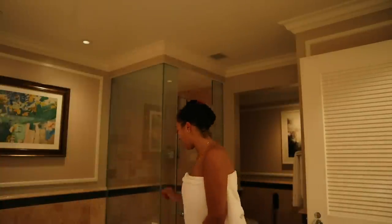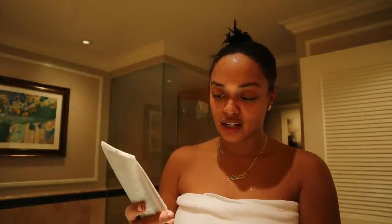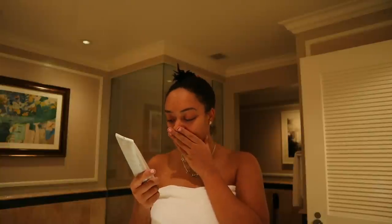That was a bomb shower. Halfway through washing my hair, I was like, wait, didn't they give me shampoo and conditioner? I was using the one in the shower, which was still fine. But then I grabbed the Paul Mitchell Clean Beauty 95% natural origin, vegan, bio-based plastic scalp therapy conditioner. And honey, this surprised me. I scrubbed my scalp really good with the shampoo, and then I put this on and it tingles all over your scalp like a cooling sensation. I was like, oh my God. It smelled and felt so good.